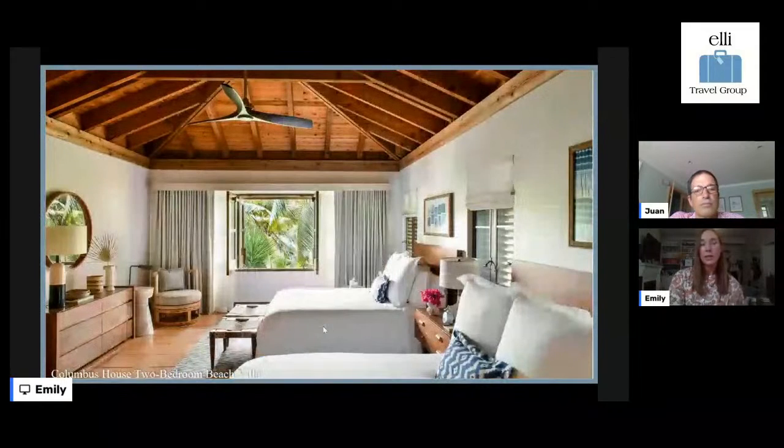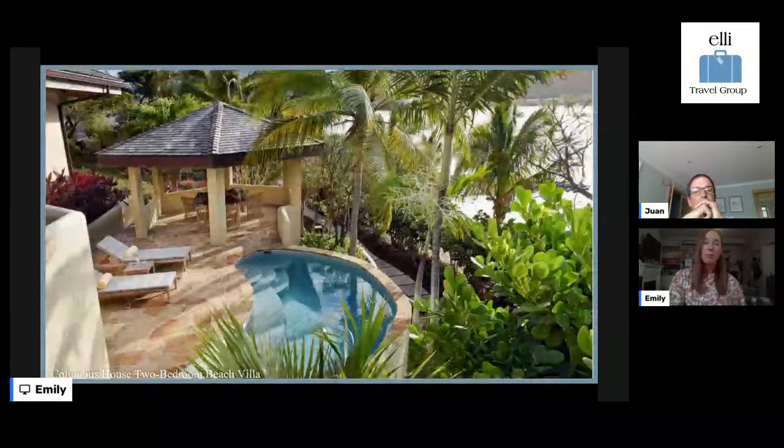It has 1 bedroom with a double queen, 1 with a king bedroom, all with their in-suite bathrooms, private pool, and you can see the beach is going to be right in front of that pathway there. So great access to the beach, great for those that want that privacy too, since they're on the far western side of the resort.